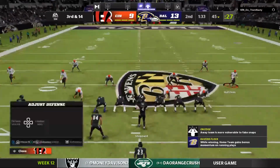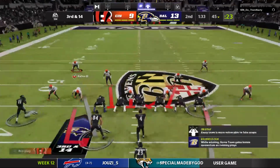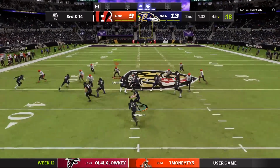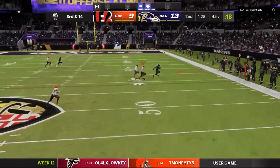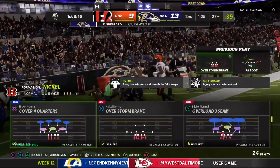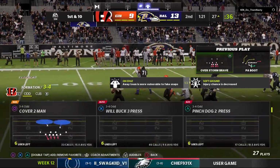An incomplete pass on that last play, and that means they'll need to come up with something here on 3rd down. Off play action, Shepard, toward the sideline. Did he keep the feet in? Yes, he got them both down, says the side judge. And that's good enough for a first down.